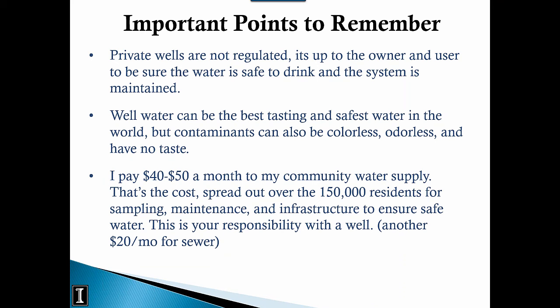It's for all the sampling and infrastructure and just general maintenance. Everything wears out over time. And so that I don't have any worries, I just turn on my tap. The advantage for a private well owner is that this is all your responsibility, but it also gives you a lot of flexibility. You're basically the operator of a very, very small water system.